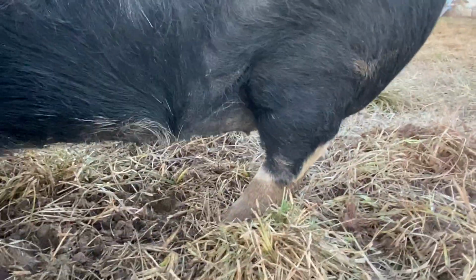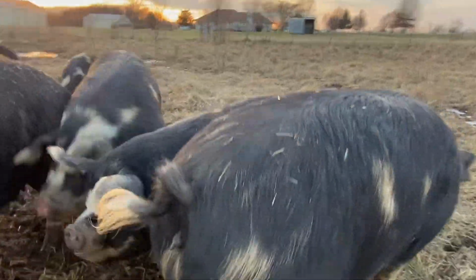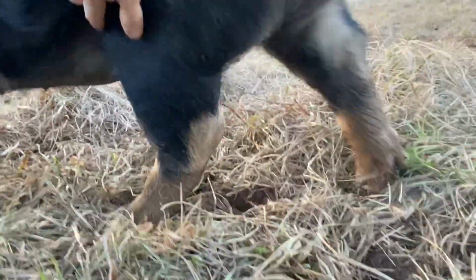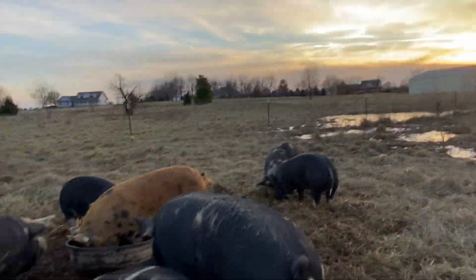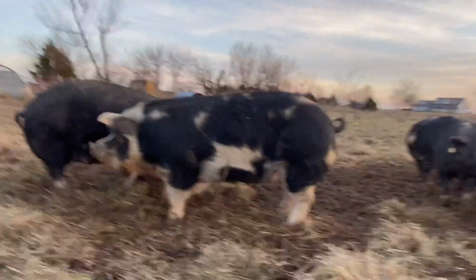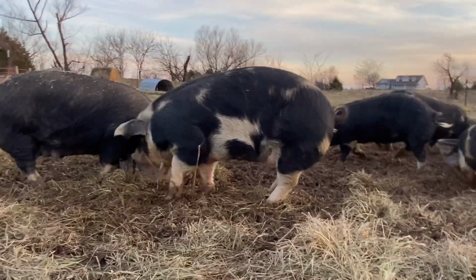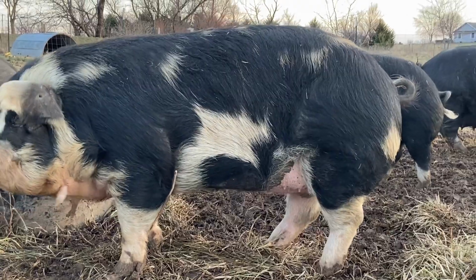We can get a better look at how floppy that is. And she'll let me get in here to where you can see, that's my concern. We can get in here and grab a hold of that. You can see how floppy that is. Just not real tight and connected, okay? Not like, see, this gal here is a little better. See how there is a noticeable turn up towards the back? And it's gonna stand real funny.